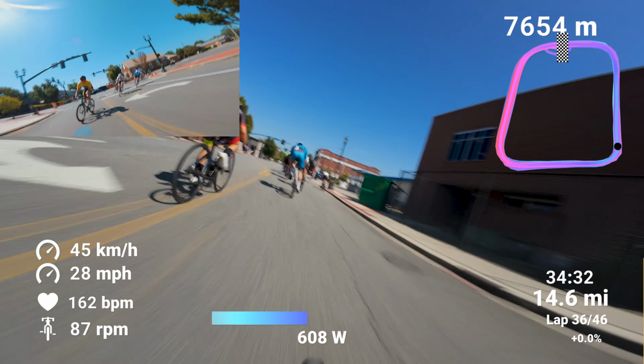Definitely should have been up there with Terrell throughout the race. He basically sagged back a little bit during the race, I think, more towards the middle, but for the most part, he was up there at the front. But here I go, making another move up towards the front again. So now I'm sitting in decent position here, I believe.